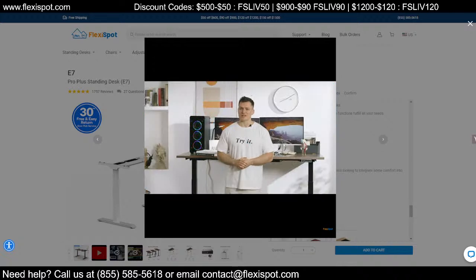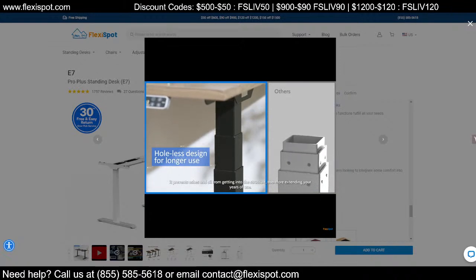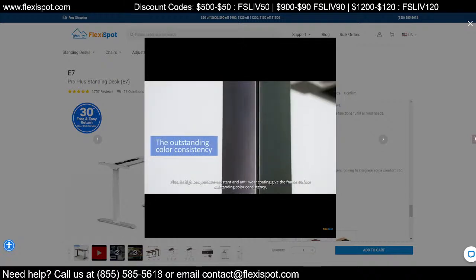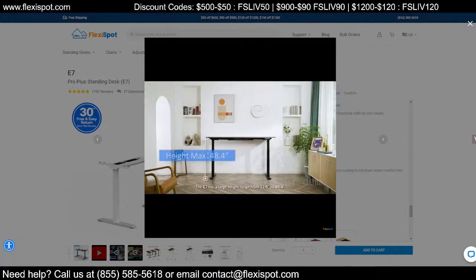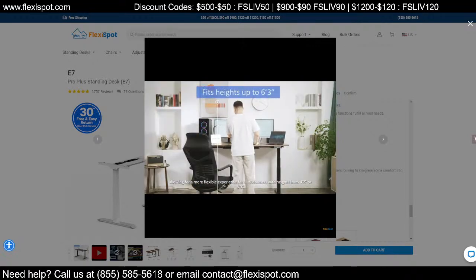The E7 is built to last. Its durability is incredible because of its expertly crafted one-piece design. Its holeless leg design not only provides an aesthetically pleasing experience, but more importantly, it prevents ashes and oil from getting into the structure, therefore extending your years of use. Plus, its high temperature resistant and anti-wear coating give the desktop surface outstanding color consistency, making it a durable product to use in the long term. The E7 has a large height range from 22.8 inches to 48.4, and the height is easily adjustable for every member of the family, allowing for a more flexible experience for all customers with heights from 4'2" to 6'3".